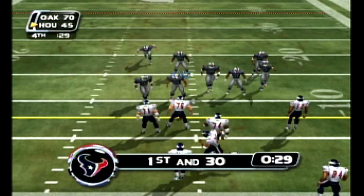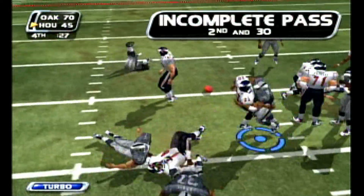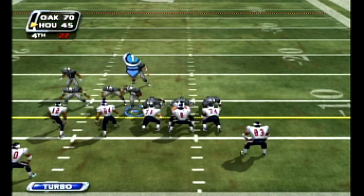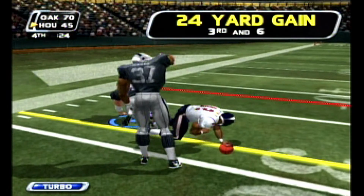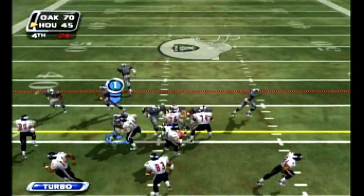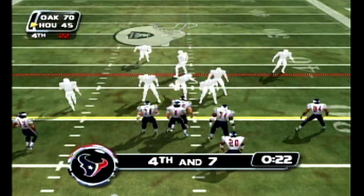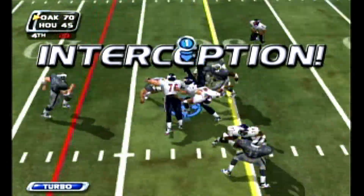First and 30. Off his feet. What? Incomplete. He was heading upfield before he made the catch. Damn it. Second down. Jumps and throws. With the catch. And he is taken down. First down. Two men in the backfield. 28! Hey! He gets sacked! I'm not sure if that's legal in this thing. Really, coach, what do you run here? You stick with what you've been successful with. And he's going the other way!